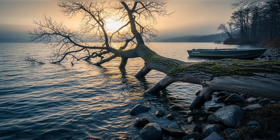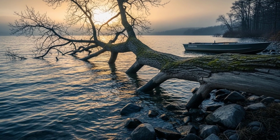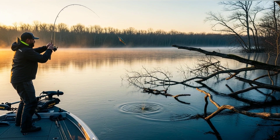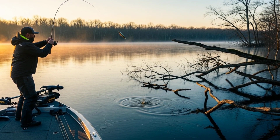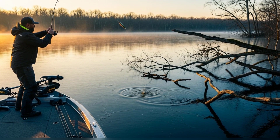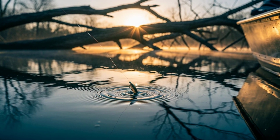You find the absolute best-looking fallen tree on the entire lake. It has deep water nearby, it has thick branches, it practically screams giant fish. You make the perfect cast, expecting an immediate strike, and you get absolutely nothing, not even a nibble. Sound familiar? I am willing to bet it happens to you every single spring.